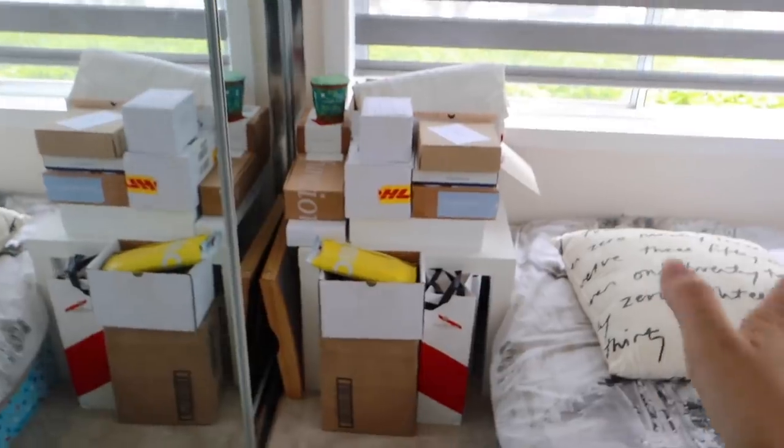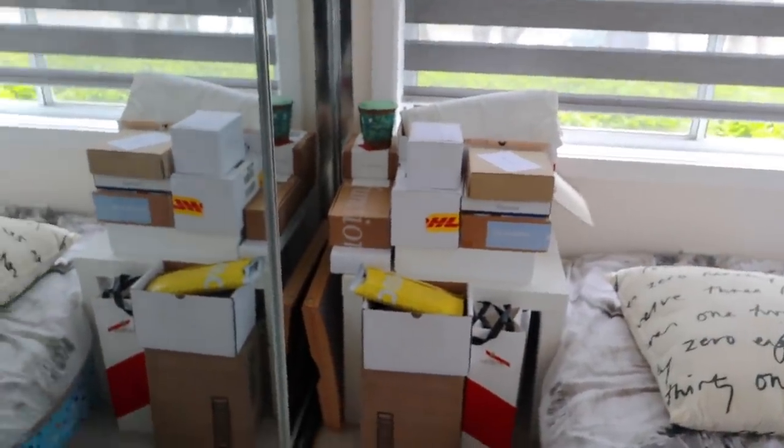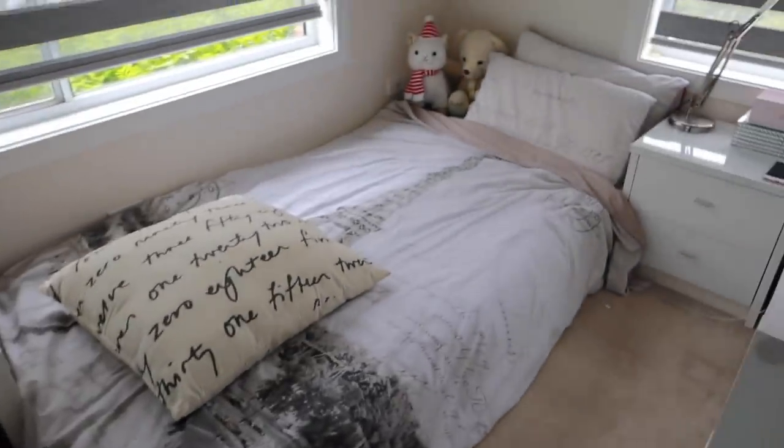Now over here, this is probably the messiest corner of my room. This is my PR corner. Those are all PR packages that are just sitting there, and I can't for the life of me make it look aesthetic.